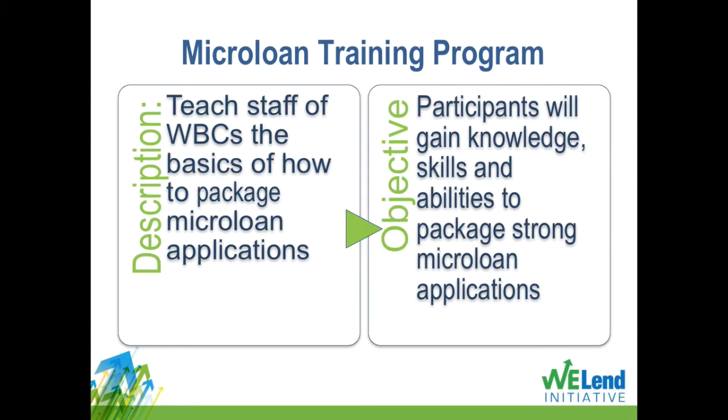So the Microloan Training Program, the goal is to teach staff of WBCs the basics of how to package microloan applications. The objective is to help the participants who take the class, namely your staff, to gain knowledge, skills, and abilities to package strong microloan applications. So the idea is, if your staff, particularly those who do not come from a financing or a microlending background, are able to receive good training and information about how to help their clients package solid loan applications, that those applications become easier to approve because a lot of the work has been done up front.